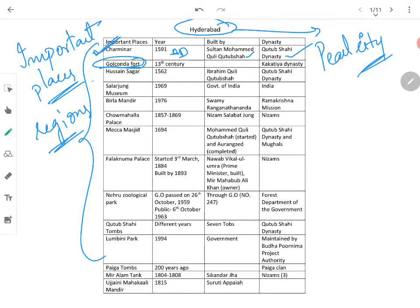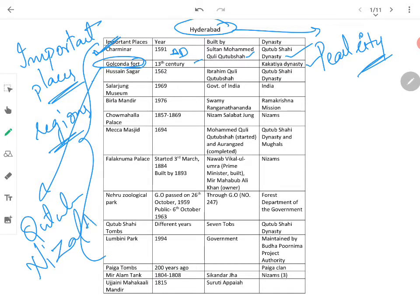Golconda Fort is said to be built in the 13th century by the Kakatiya dynasty, but it was used by almost all the dynasties like the Qutub Shahi dynasty, Nizams, Asaf Shahi dynasty, etc. The fort is really beautiful. Even after many invasions and the fort being destroyed, it still has its own beauty.